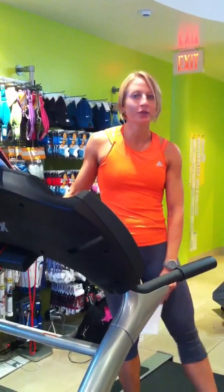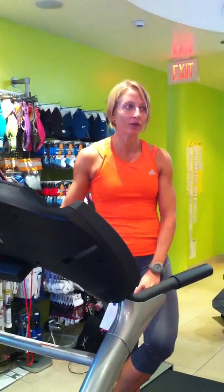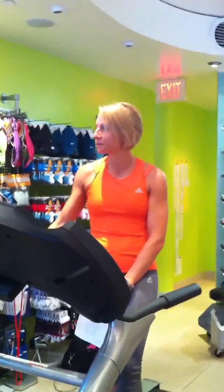So we have the Goose here, and it even has the directions on our gels. 15 minutes before and every 45 minutes, that's a good range because that's going to get you within that range of the 120 to 240. And again, there's a little bit of trial and error. You'll see what works better for you as you practice this stuff during your long runs.